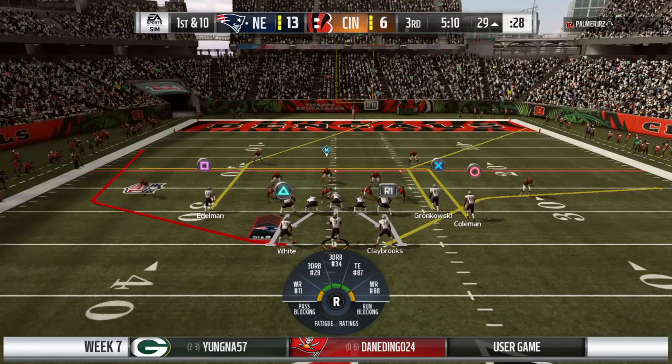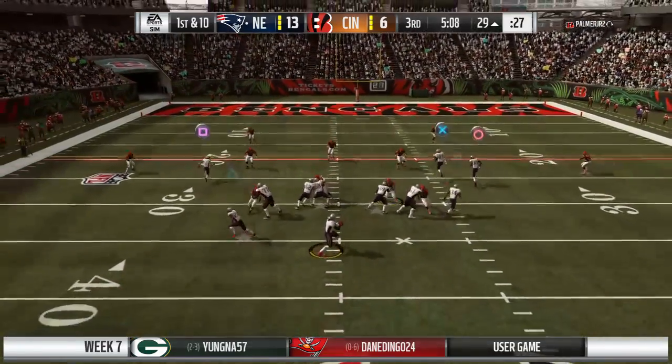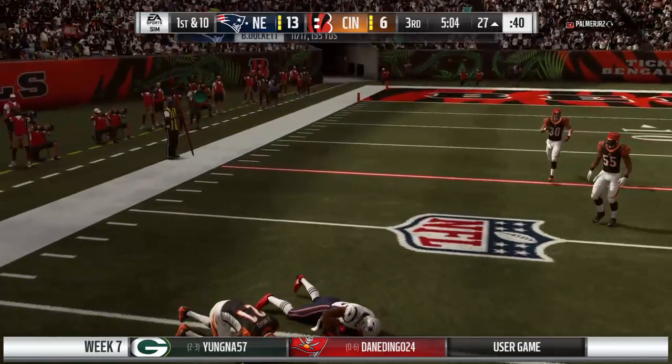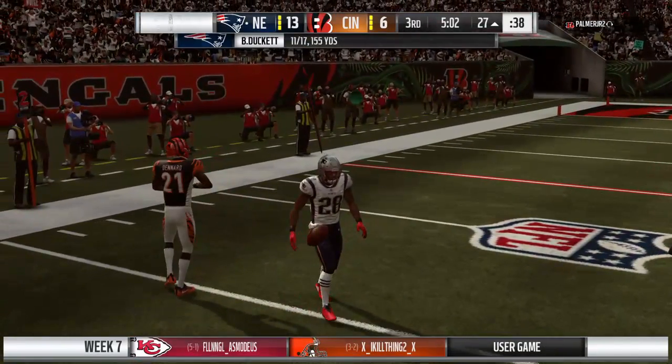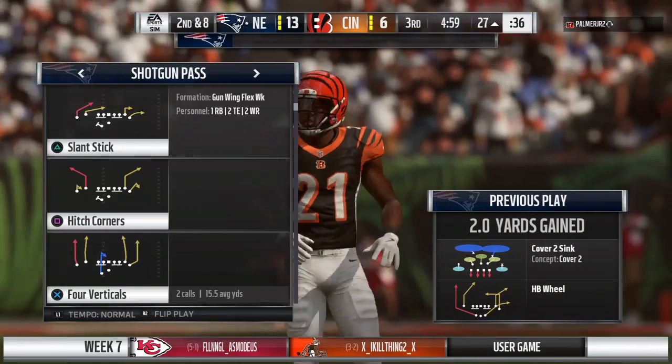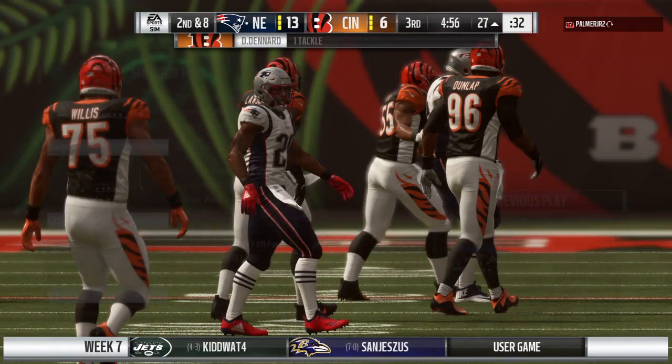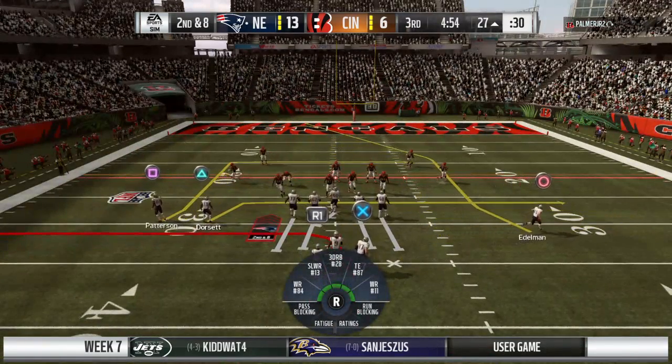Exactly right. His first carry of the game. I guess he picked a good time to do it. He certainly did. Not only did he have the element of surprise, he's making sure he's judicious in taking off. And he'll be brought down at the 27-yard line. Give him 2 yards on that play, and that'll make this a 2nd down.